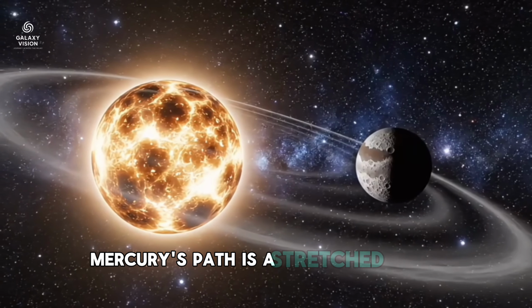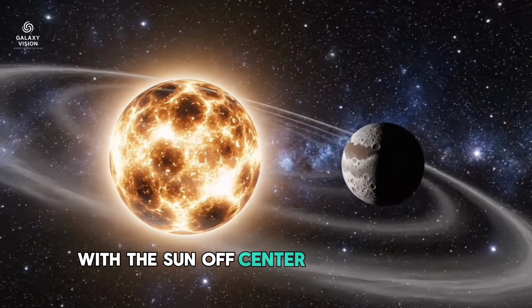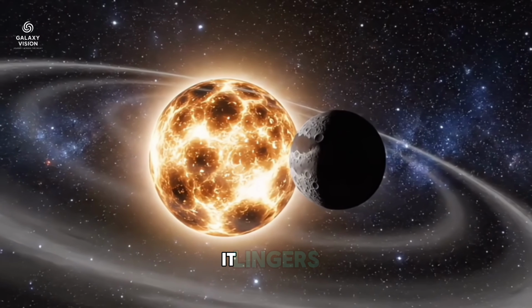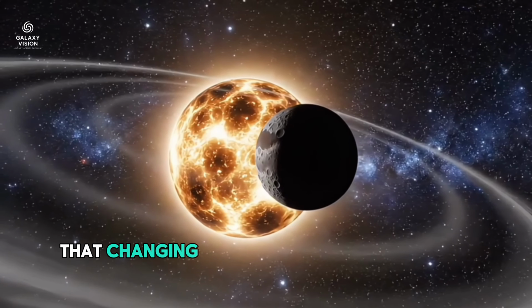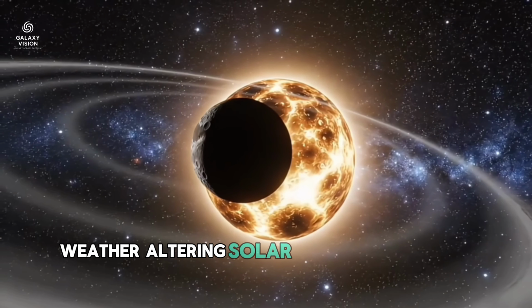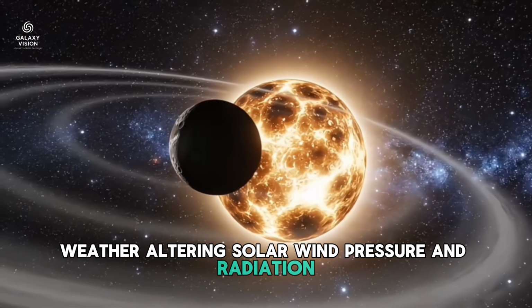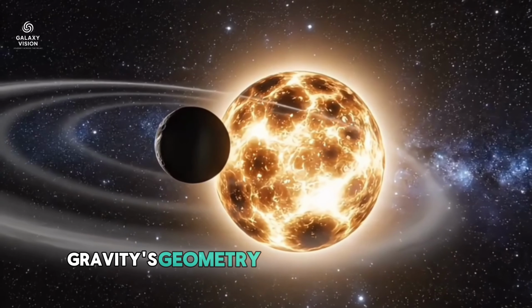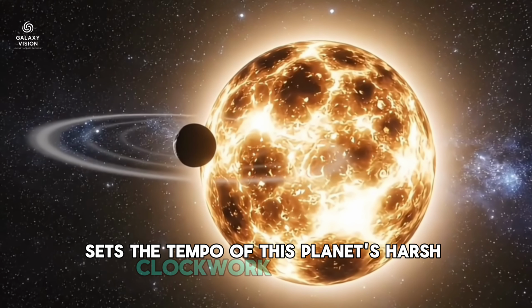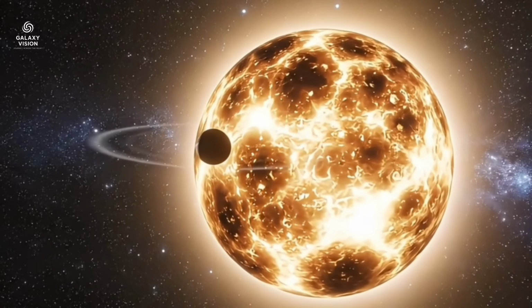Mercury's path is a stretched ellipse with the sun off-center. Near perihelion, it sprints. Near aphelion, it lingers. That changing speed sculpts its seasons and space weather, altering solar wind pressure and radiation. Gravity's geometry, simple and relentless, sets the tempo of this planet's harsh clockwork environment.